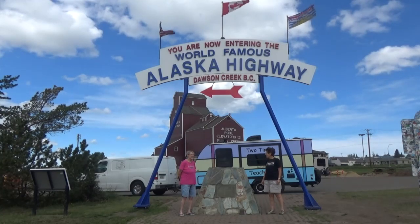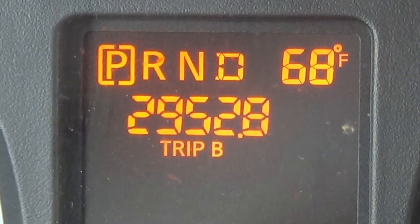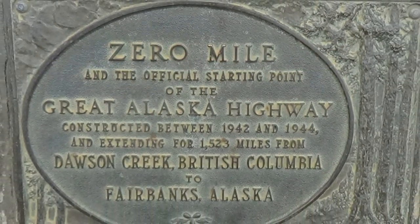And it is 1,500 miles, so we are over halfway there. And actually, we've driven a lot further. I'll show you that. But that's because we drove the Icefield Parkway twice. Yes. We've done some running around aside from that.